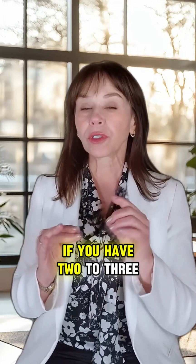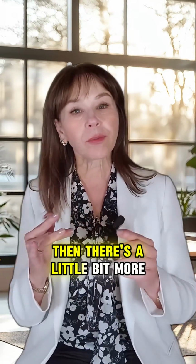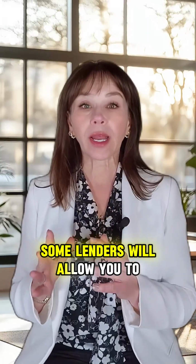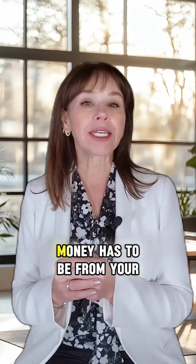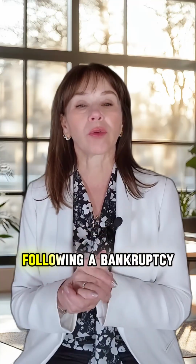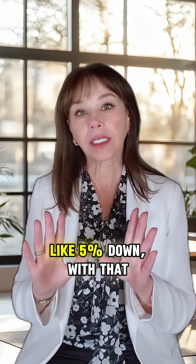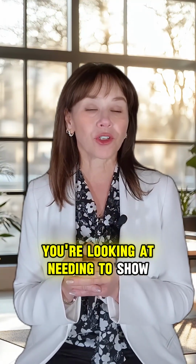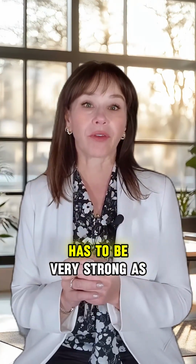If you have 2 to 3 years worth of reestablished credit following your bankruptcy discharge, then there's a little bit more leniency. Some lenders will allow you to have a down payment of as little as 10% down. One thing to keep in mind though is at least 5% of that money has to be from your own savings. It's a little bit more of a stringent rule for you following a bankruptcy. If you want to do the bare minimum down payment, like 5% down, with that, you're looking at needing to show at least 3 years plus of strong reestablished credit. And also the rest of your financial picture has to be very strong as well.